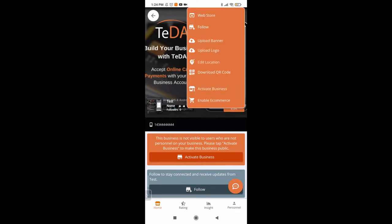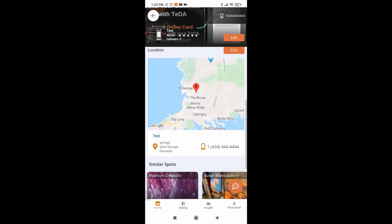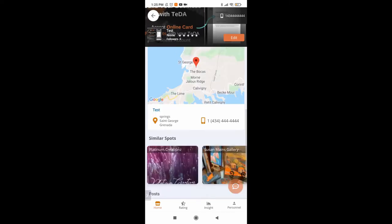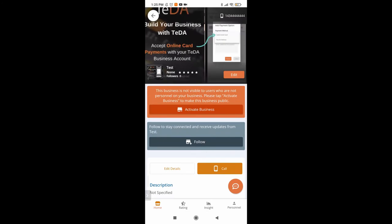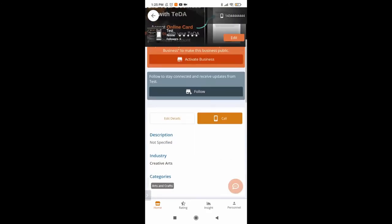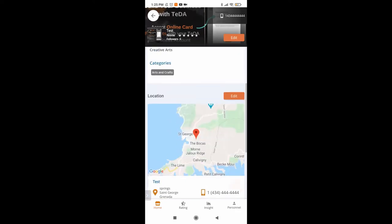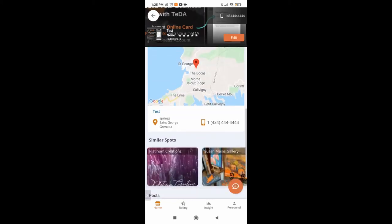Also, you can download your QR code, where it says download QR code right here, and that will allow your visitors to check in for contact tracing purposes, as well as this could help you build an audience to remarket to, so you form a better relationship with your customers through the app. Now, once you've done all of this, you could always go back and edit everything you've done here. You could edit the images, the location, the industry, any changes that need to be made, it can be made.